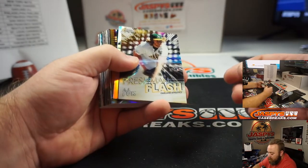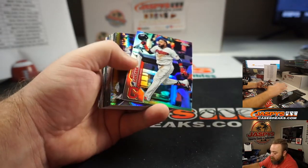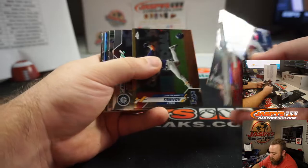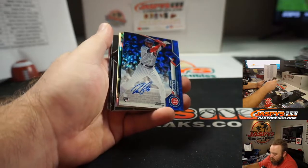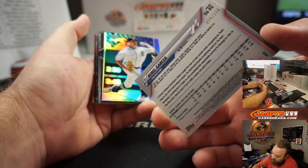No numbering on that. AJ Puk, freshman Flash refractor, Oakland A's, I. Coppola. Another Robel Garcia auto. This one's blue for the Cubs, going to Josh Pruce. Hell of a box for you.